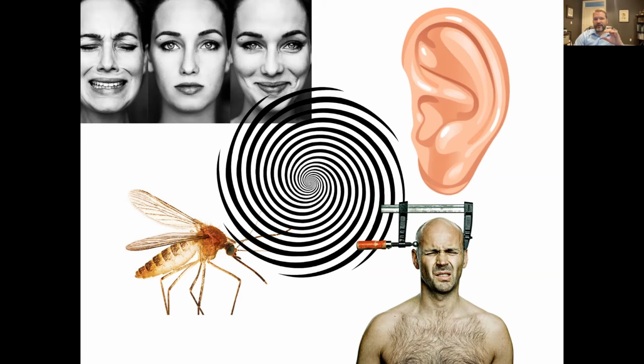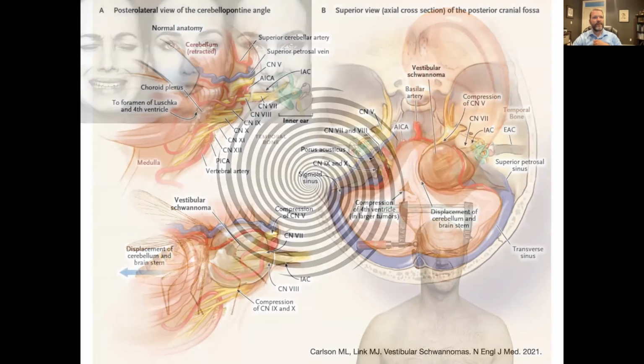And because there are small sensory fibers on the facial nerve as well, I'd say that's more trivia, look real good on like Neurosurgery Jeopardy or something like that. Clinically, it doesn't have a lot of relevance.